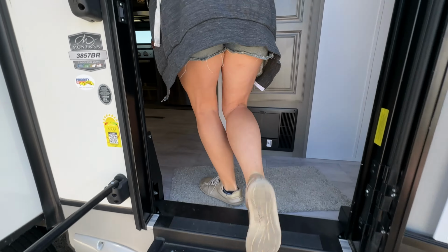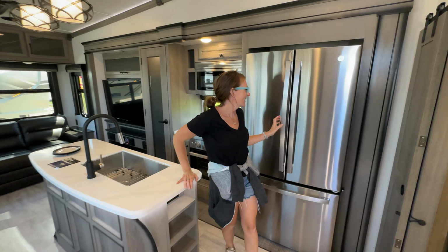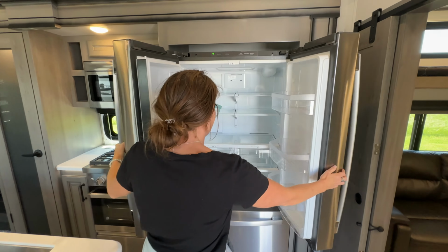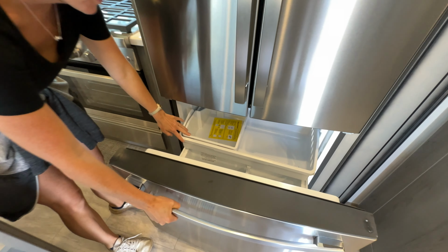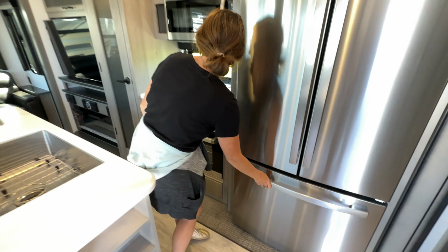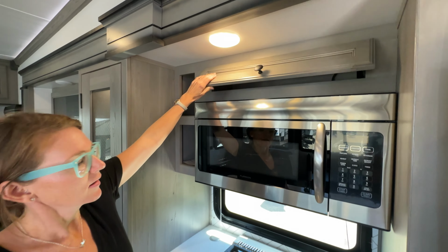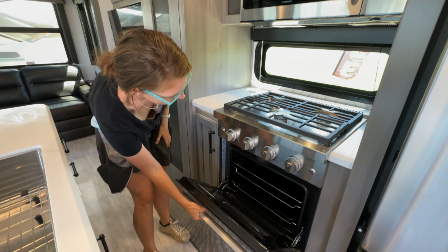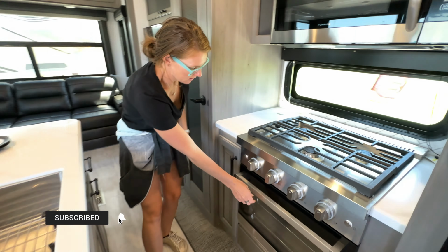stovetop. When you first walk inside, you're greeted by a wide open kitchen and living room area. And of course, the thing that caught our eye was a giant 18 cubic foot residential fridge, which is on the top of our must-have list for full-time living. Next to the fridge, we have some cabinet space above this residential size microwave. And below that, there is a 24-inch Furrion oven with a 3-burner stovetop.